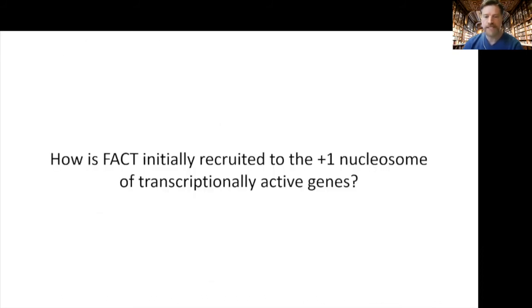Okay, so that explains how FACT, after it's recruited at the 5' end of the gene, may translocate down the gene with the help of Chd1. But how is FACT initially recruited to the +1 nucleosome? The initial question I asked, how it's recruited to highly transcribed genes, still remains, right? So how does it find the +1 nucleosome of the transcribed gene specifically to start with?